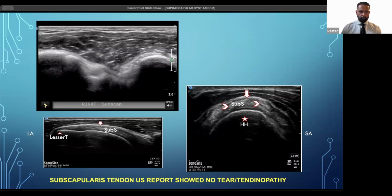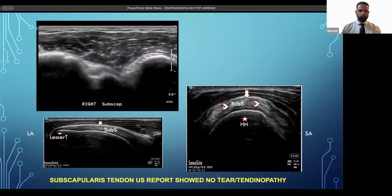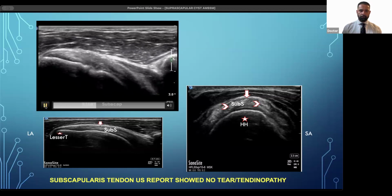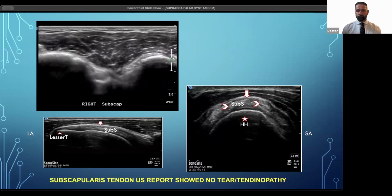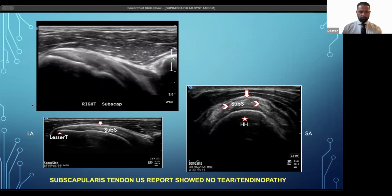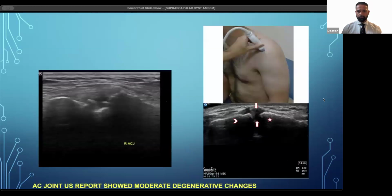And then right here, I have a full view of the subscapularis tendon when we were scanning, from proximal to distal. Again, it's important to do this a few times just to make sure that there aren't any tears, there isn't any inflammation or tendinopathy signs for this. So I thought that was a good video to share with you to get a good example of how to view that.